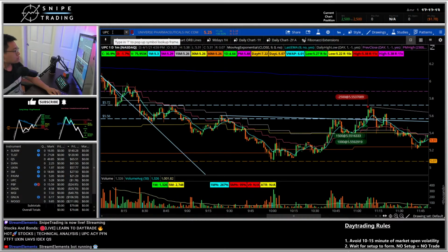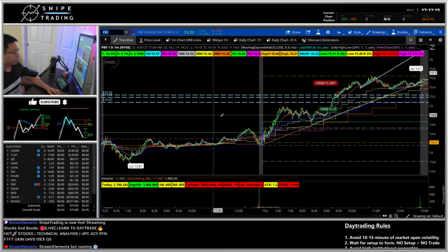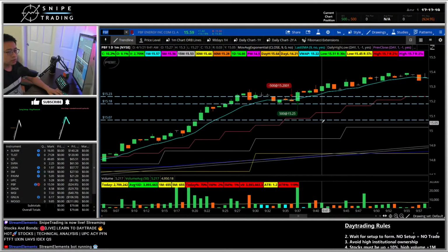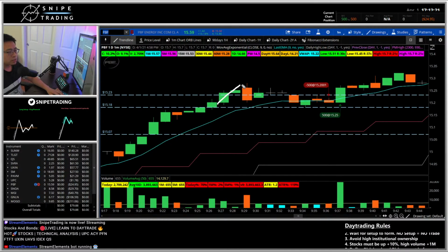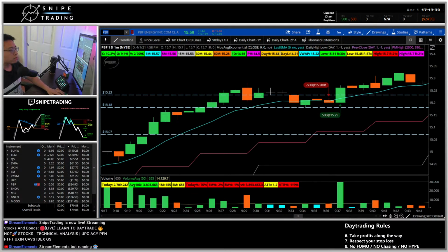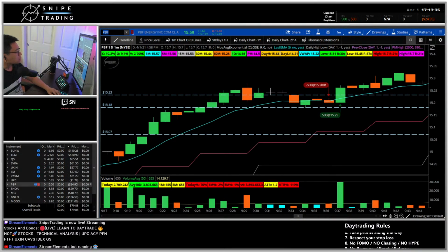Next trade is PBF. So PBF, I think this was also, so this was a loss. Saw a little inverted cup and handle forming here. Went in a little too early. Wanted to wait for the 5-minute test there, and it ended up just squeezing here, and I stopped out there for a $25 loss.